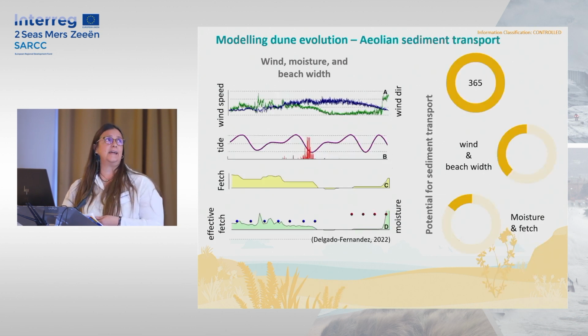So if we look a little bit at that, and consider the 365 days during which theoretically we have potential for wind-driven sediment, well, actually, let's take out those days where the wind isn't strong enough, or it's coming from the wrong direction, so it's not actually moving sediment from the beach onto the dunes. We realize that we're left with less than half of those. And then if we remove those days where the tide is too high, so the beach is too narrow, so there's not enough space to get that sediment mobilized, or it's been raining, or there's too high a run-up because the waves are too energetic, at the end of the day, the potential for wind-driven sediment is quite small.